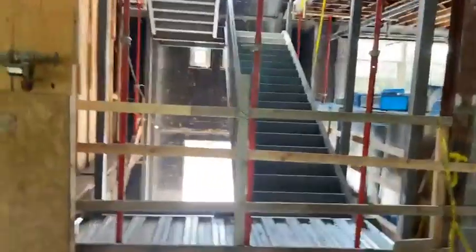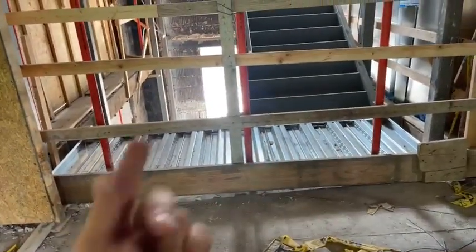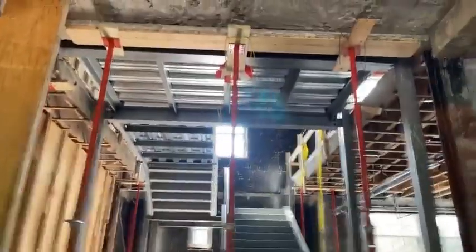So this is the second floor center staircase, which only used to go straight down. Now, of course, you can go to the first floor, you can come up to the second floor, and you'll be able to go up to the third floor.